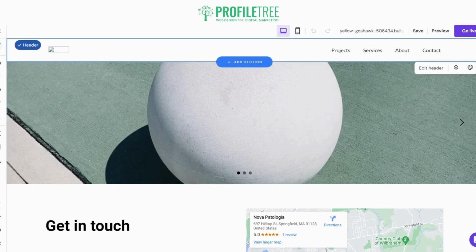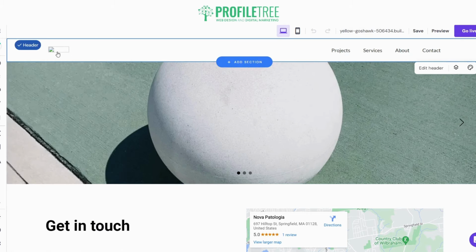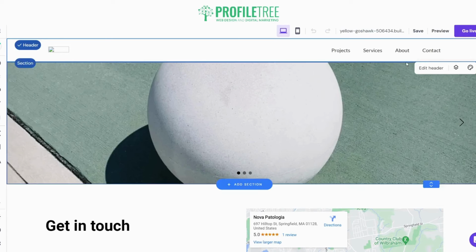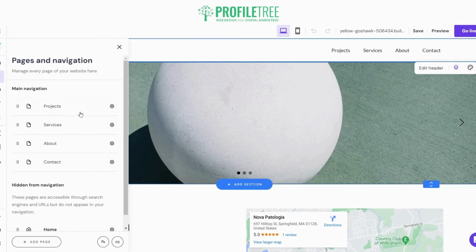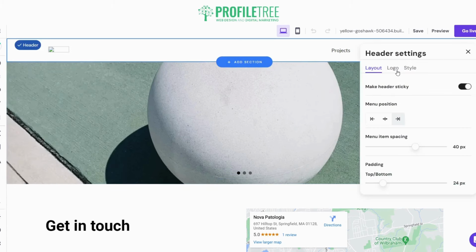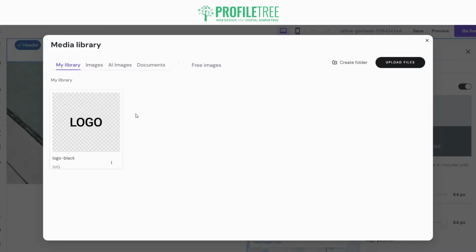Okay, so I was just doing it a little bit wrong there. So with the elements, you don't need to add an image since we already have an image here. You can see on the left. So that's automatically where the logo will go. If you just select the header, go ahead and select edit header. You can also edit the navigation if you want to. So that's through the layers. But anyway, we'll go ahead and edit the header. We'll go to the logo, and then we can replace that image.